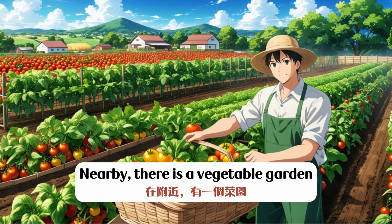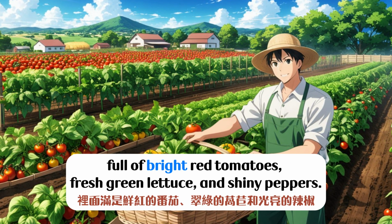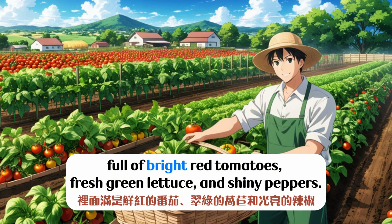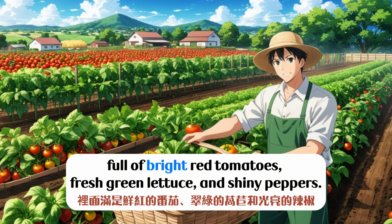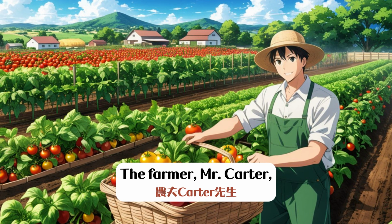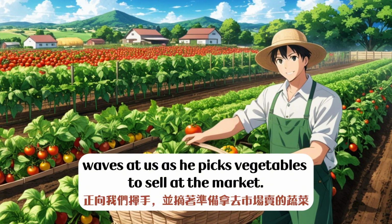Nearby, there is a vegetable garden, full of bright red tomatoes, fresh green lettuce, and shiny peppers. The farmer, Mr. Carter, waves at us as he picks vegetables to sell at the market.